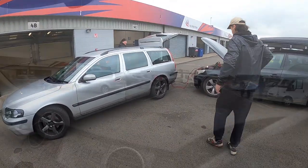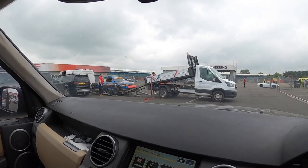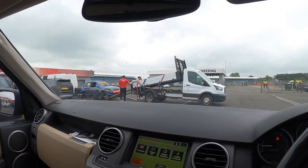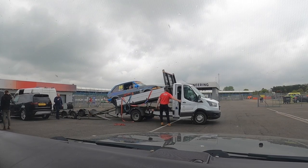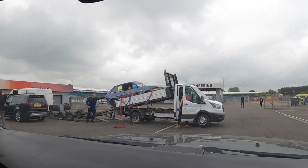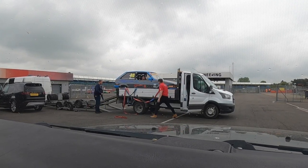A bit of wagon love. We saw these boys arriving and I was very curious about how they got this car onto the back of this tipper. Turns out they use the other trailer to lift up the level of the car and then drive it up some massive ramps. That is a very, very good way of loading a car up. Big seal of approval. Straight up onto the tipper there. They nearly lost her there. Nice. Just made it back.